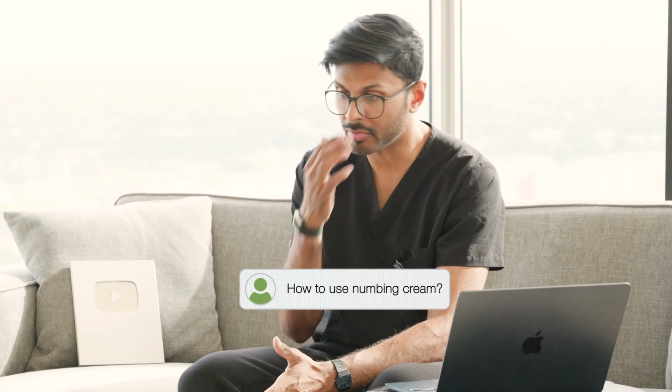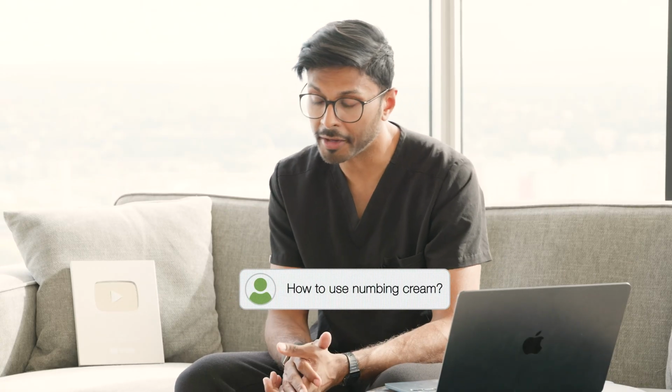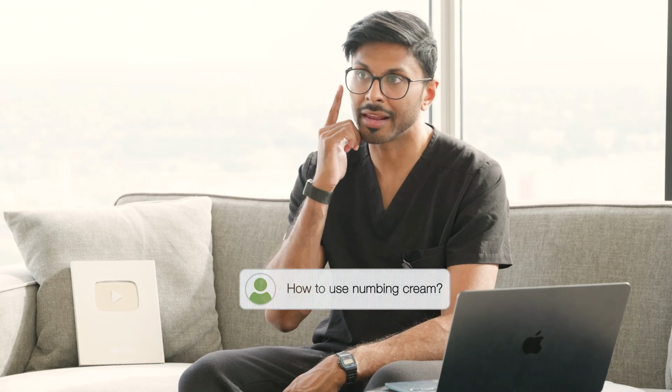How to use numbing cream. If you are going to use numbing cream, not that I recommend it, what you want to do is create a thin layer. So if the numbing cream is white, you don't want to rub it so that you can't see the white. You want to still see the white and just leave a thin layer everywhere. The best way to do it is to get a wooden spatula that's completely flat, smear the paste on the end, and then use a spatula to smooth it everywhere, like it's a shaving foam or something like that.